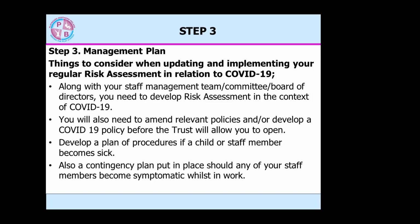The bathroom should be cleaned and disinfected using standard cleaning products before being used by anybody else. And in an emergency, call 999 if they are seriously ill or injured or their life is at risk. Do not visit your GP, pharmacy or urgent care centre. Also, a contingency plan should be put in place should any of your staff members become symptomatic whilst in work.